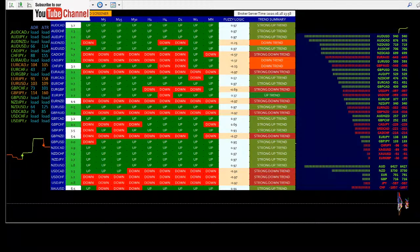I think GU can continue up still. I think since we broke this very strong resistance, GU is gonna continue up, but I wouldn't take anything for now because we need confirmations. Jay, very nice. EU went perfect yesterday.